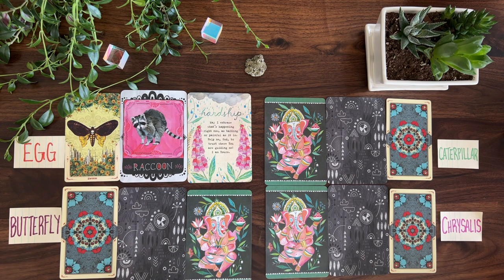Pile number four is. Okay, so in the guidebook for the raccoon for this deck, it says disguise, curiosity, cleverness. Are you wearing a mask to fool or hide yourself or others? Raccoon invites you to take an honest look at your various identities and all the roles you play in life. Is it time to don a new mask in order to transform yourself into who you want to become? Who are you being in the world, and who would you like to be?